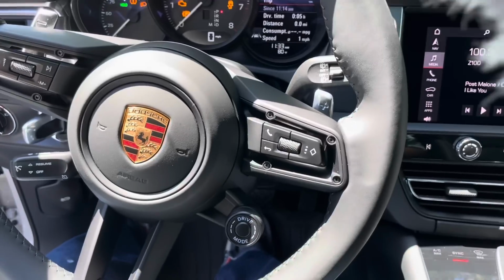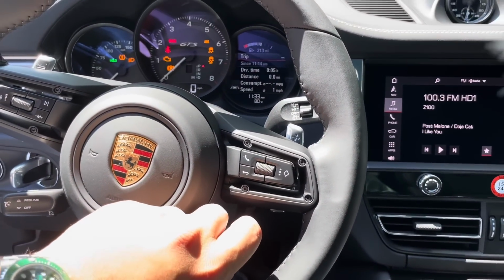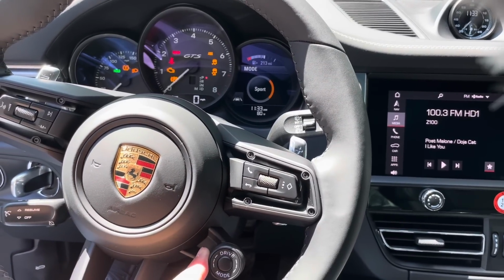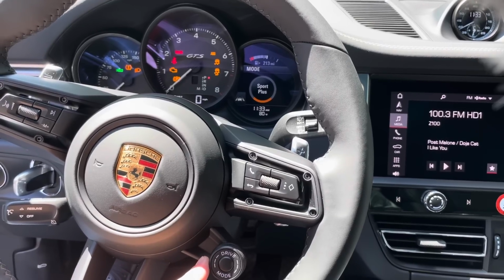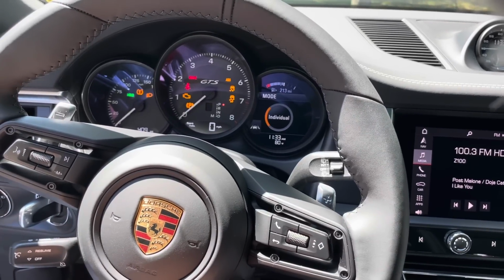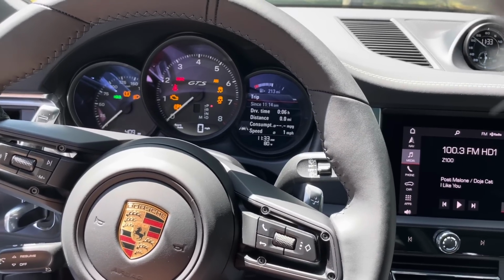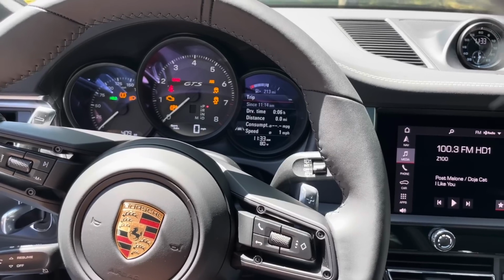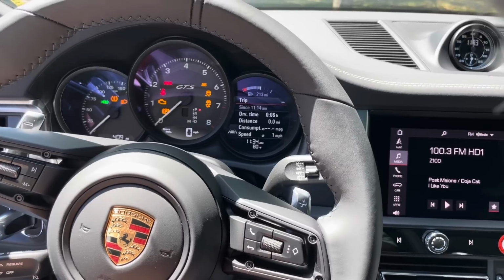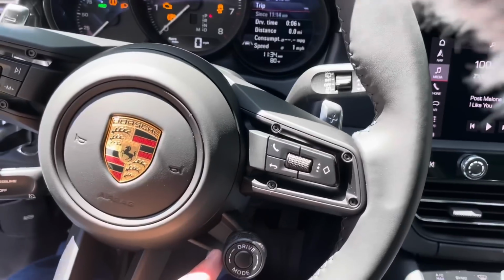Now I'll try to find a way to show you the drive modes. So there's the Sport Chrono. We're in normal mode right now. Clicking it once over puts it into Sport mode. Then twice, Sport Plus. And third is individual. So in individual mode right now, for me, I have it in Sport Chassis, regular chassis, Sport Transmission, which this transmission is a PDK. Not sure if I mentioned that yet. So pretty legendary transmission by Porsche. And I also have the exhaust valves open, which I will show you in a little bit.